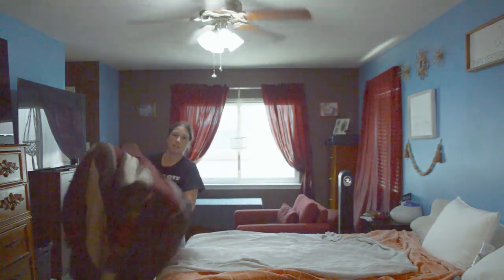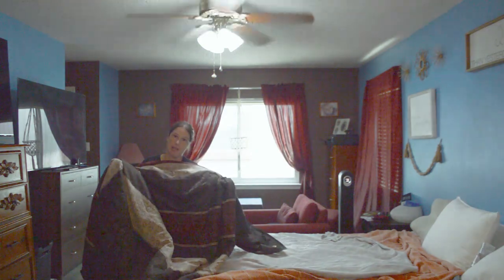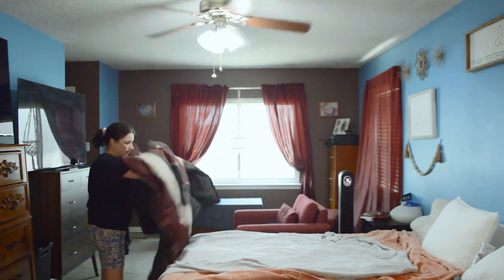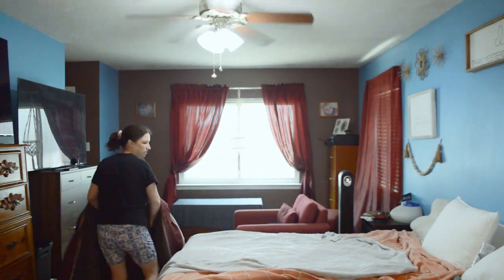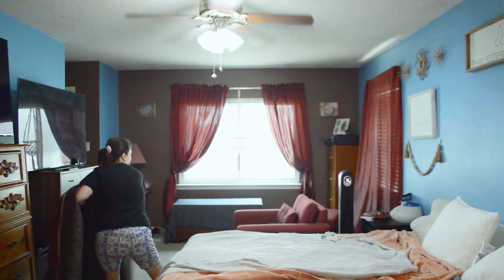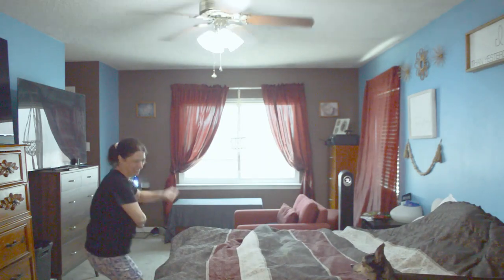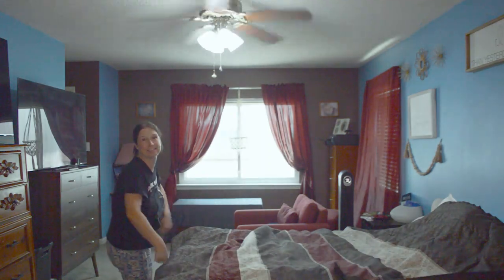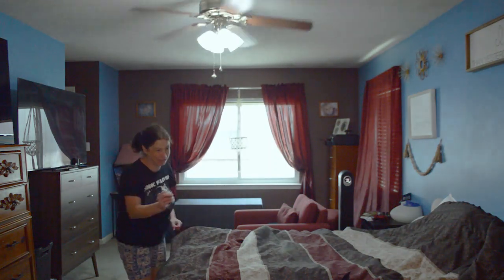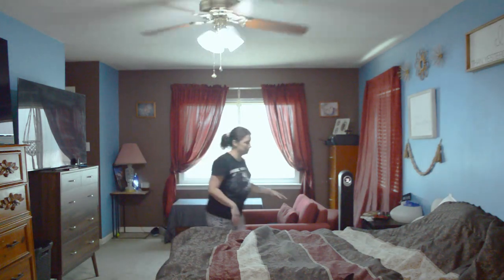Making my bed is pretending that this big blanket is a cast net, and I haven't thrown a cast net in years, but I like to pretend. And I had to switch up my side because I'm right-handed. Look at that! I still got it. Throw a cast net and get some minnows if you need them. All right, I got a little too much energy for not having any coffee yet. Okay, all right, anyways, let me straighten it up a little bit.